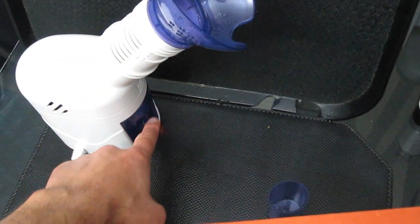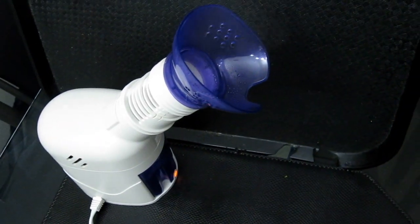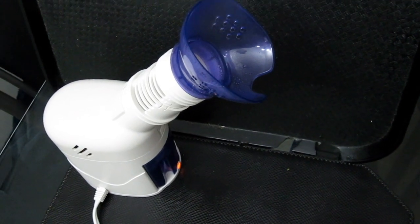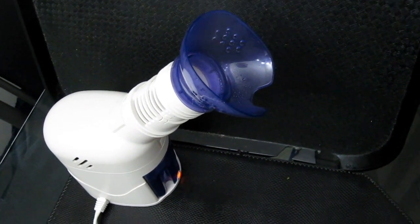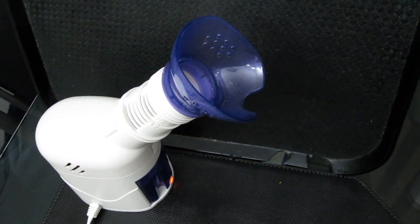It's now using the last of the water in that essential oils reservoir. I believe it's used up what was in the main tank, and the steam that's coming out now is very strong in terms of the amount of peppermint oil. In fact, it's so strong that I can't keep my face or nose over it for any length of time. So I just discovered something new after months of using this.